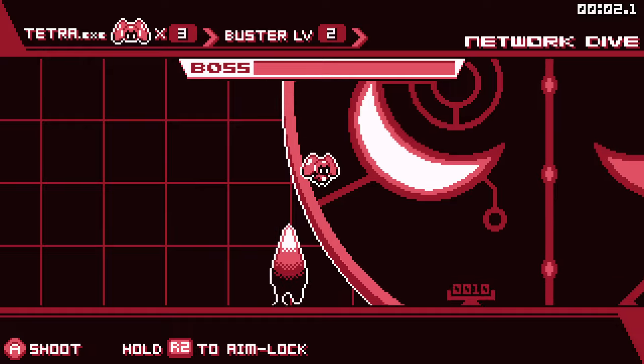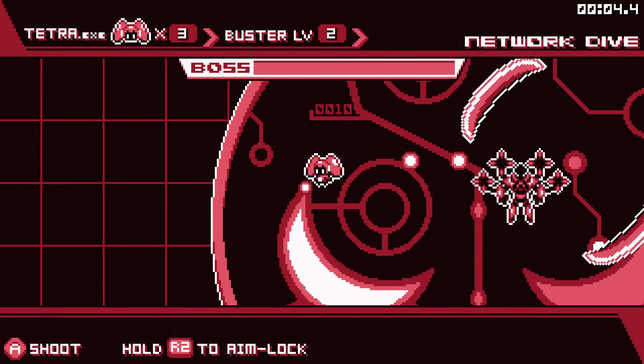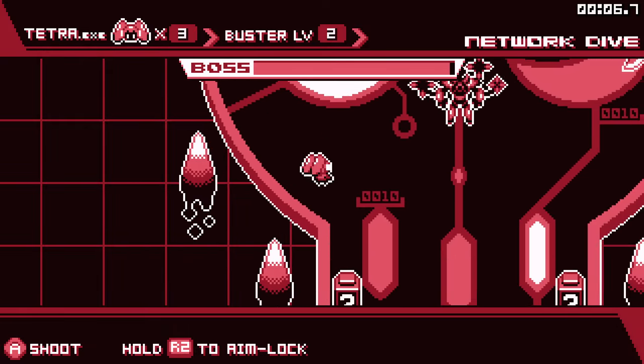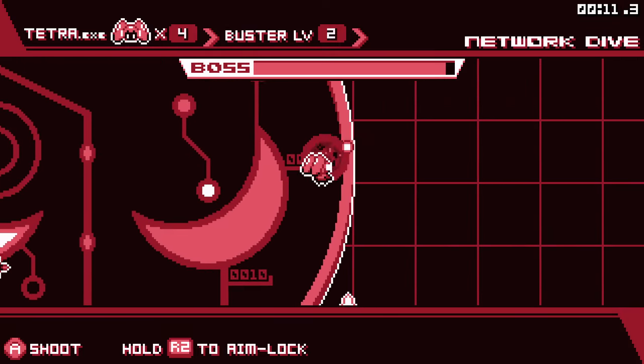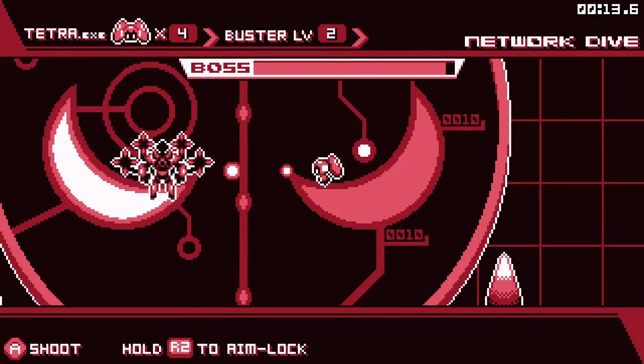Alright, this boss battle is very difficult due to the fact that your vertical field of vision is very limited, and therefore it's safer to stay on the side of the boss, but still, you don't want to get too close because of those projectiles.